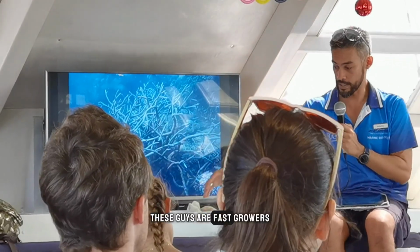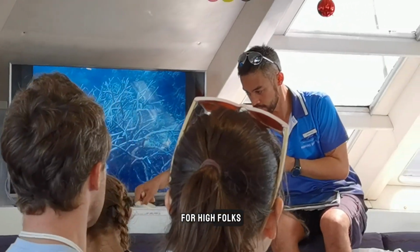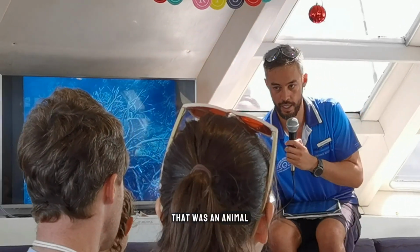So this is a branching coral, a hard coral. These guys are fast growers. They can grow 15 to 20 centimetres a year. That is really fast for hard corals. And here's some examples here. I'll pass it around, and if you see each of those dots there, that was an animal.